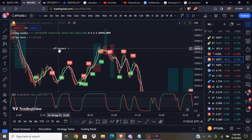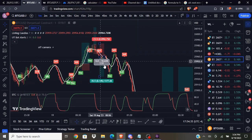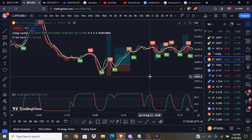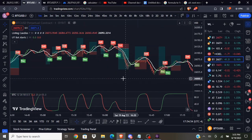So this is where I stopped recording yesterday, and so all of these trades were off of camera. And I'll just kind of scroll through and show you all of those. Here's where I woke up this morning, or at least started trading. And you can see a lot of flip-flopping.